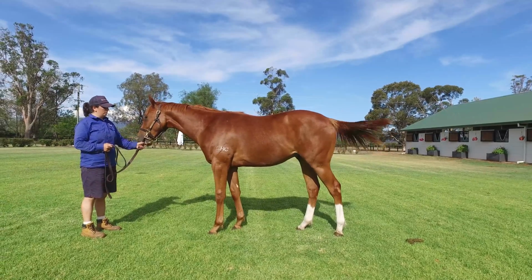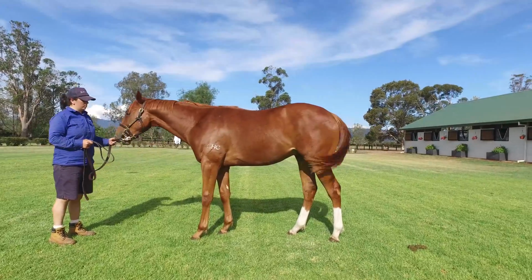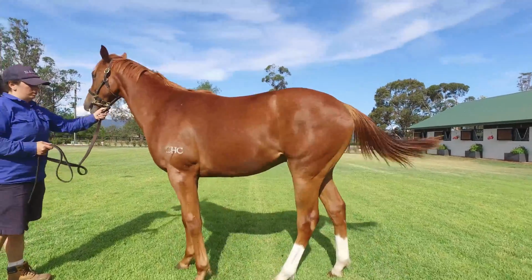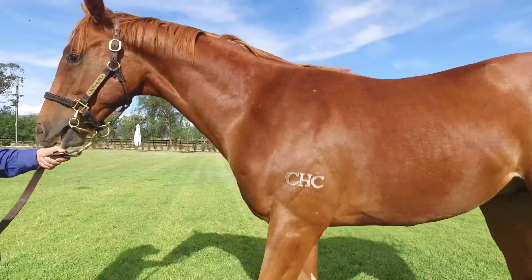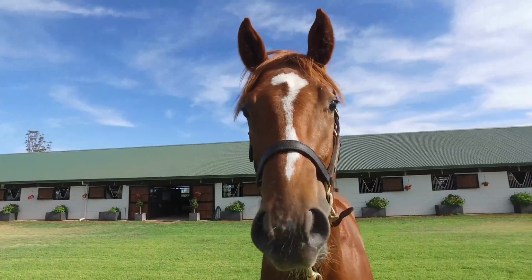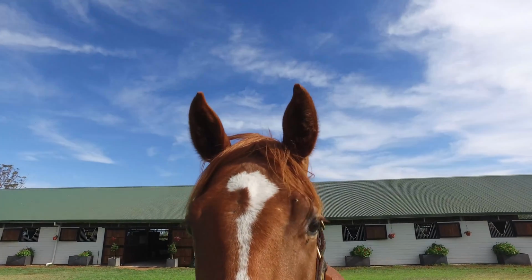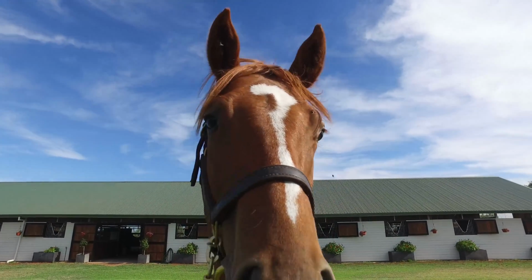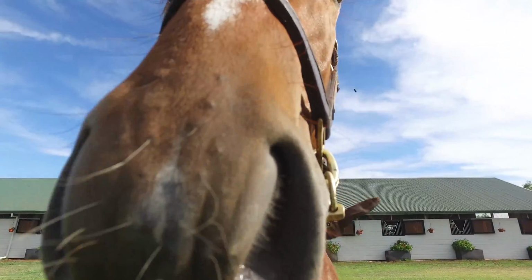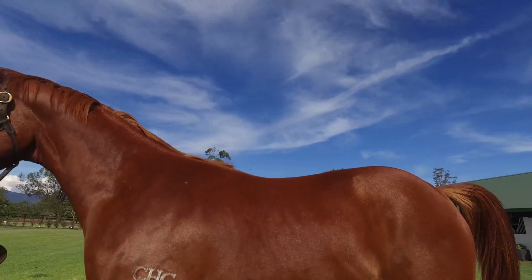They've got beautiful depth and great shoulders and great hips. Really good bright eyes, good marking. They move well. A little interesting point on this colt is if you have a look at the front, you've got a question mark as a blaze. You even got the little white dot right there on his nose. Beautiful colt. Just a little walk for us, thanks.